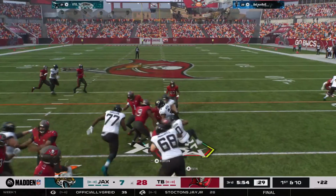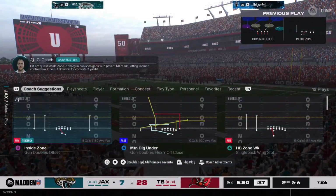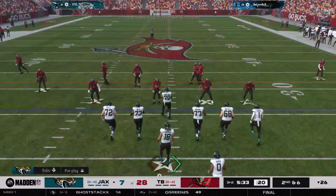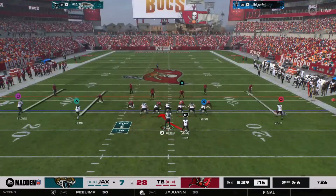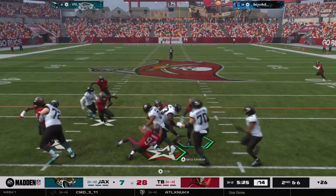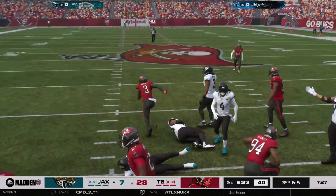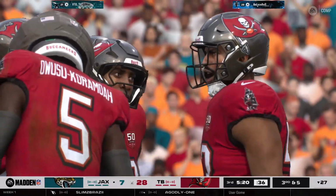Tootin gets it from the gun. And he's only going to get 2 or 3 yards on that one. That is simply a stay-on-schedule kind of run. Nothing more, nothing less, just right on schedule. Second down, gear to Tootin. He's pushed straight ahead, and that's maybe a yard at most. Tackle made by Kalijah Kancey.